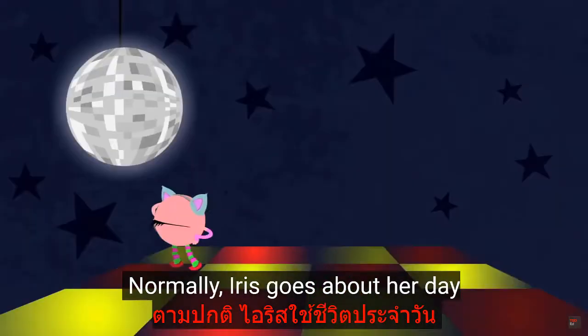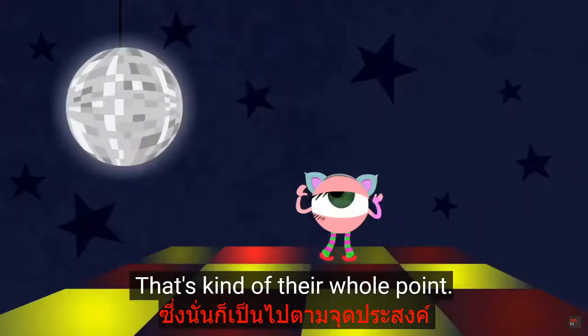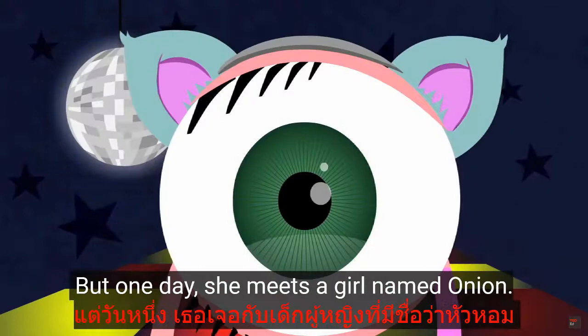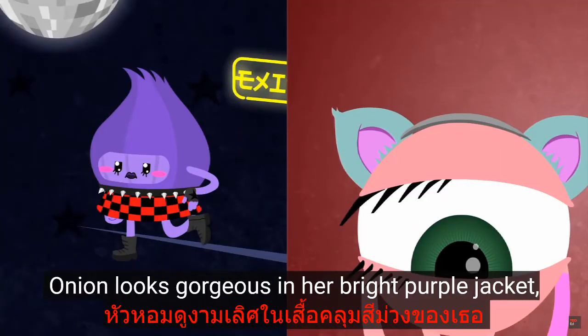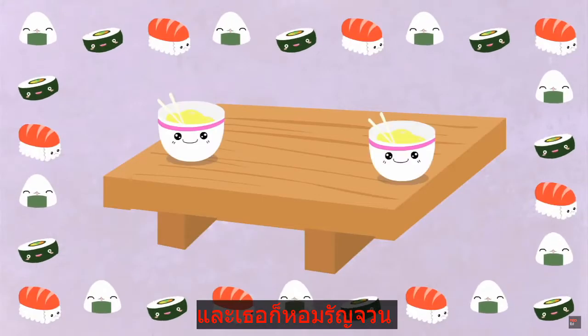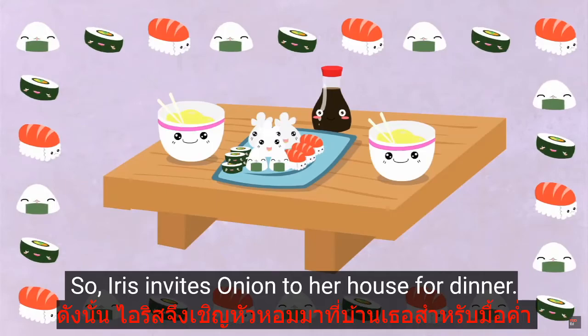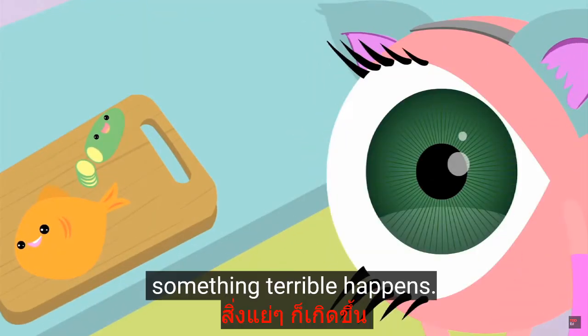Normally, Iris goes about her day without really noticing the basal tears doing their thing. That's kind of their whole point. But one day she meets a girl named Onion. Iris is immediately smitten. Onion looks gorgeous in her bright purple jacket, and she smells terrific. So Iris invites Onion to her house for dinner. But when she comes in and takes off her jacket, something terrible happens.